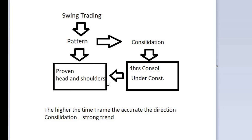And of course, for the pattern, I have chosen head and shoulders, which is actually a reversal pattern. Yes, totoo, reversal pattern siya, lalo na pag nag-a-appear to sa mga higher time frame. But then again, this is also part of the consolidation. So, makikita mo paikot-ikot lang, right?